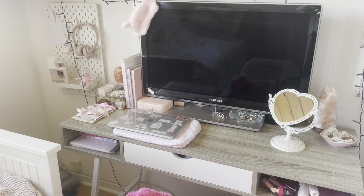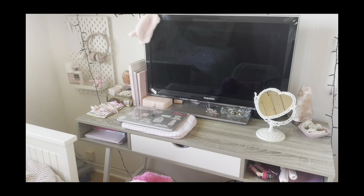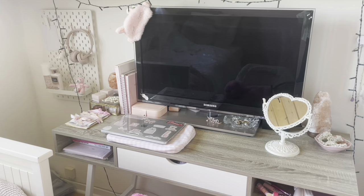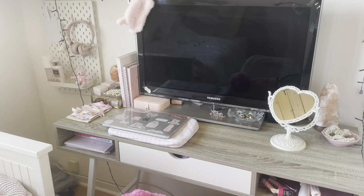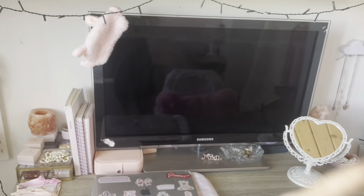So for any of you guys wondering where my desk is from, I have no clue at all. It's actually one that I just got from the living room. I know it sounds rude, but yeah, I do not know where it's from, so I'm sorry about that. And I basically have a Samsung TV.